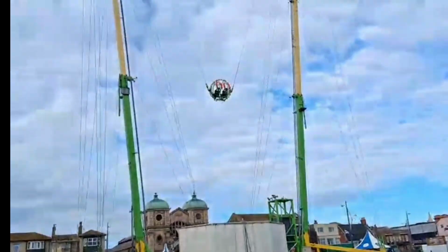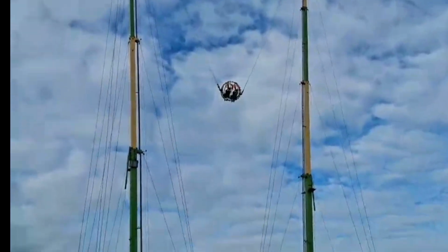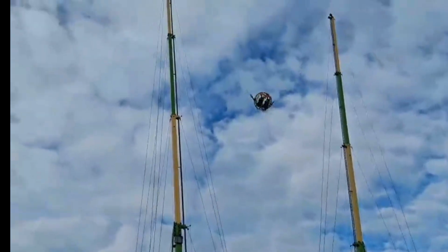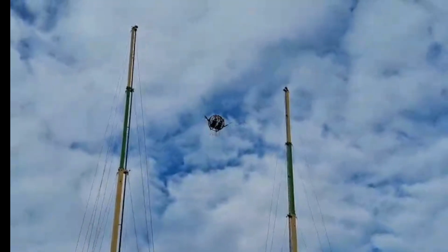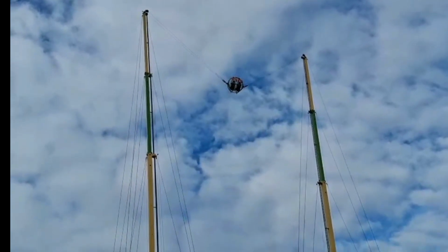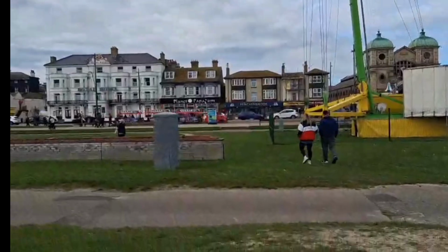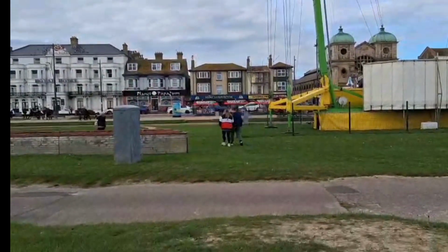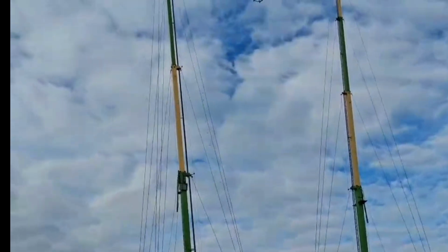Oh my gosh. Are you seeing what I'm seeing? Look at that. Looks fun, but not for the faint-hearted. Oh my goodness. Ooh, that looks scary. Oh, you've also got that little train that goes across the promenade. I gotta do a bit of that. But look at that.